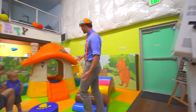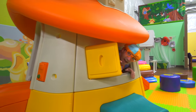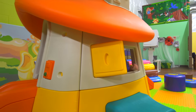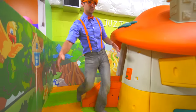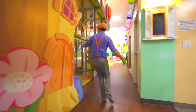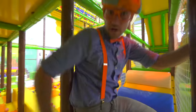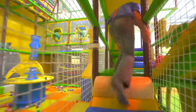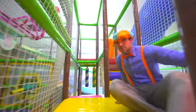Whoa, look at this. Hello. Wow, that mushroom house is so cool. Oh, okay, come here. Okay, come on. Let's go really fast. One, two, three. We're almost to the top.